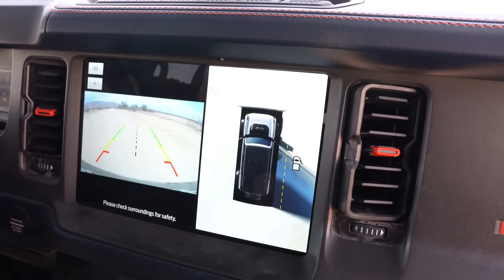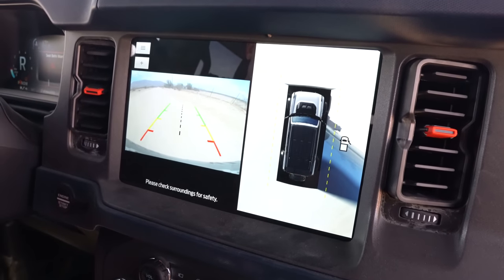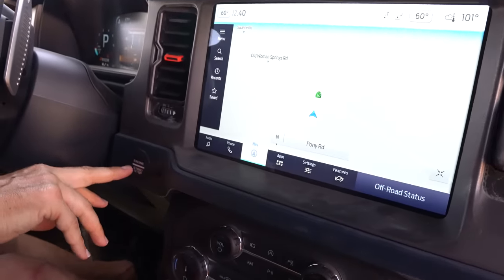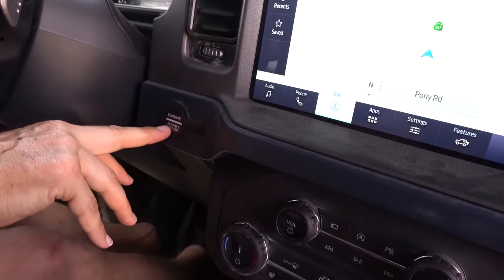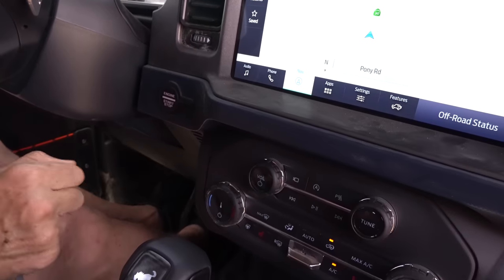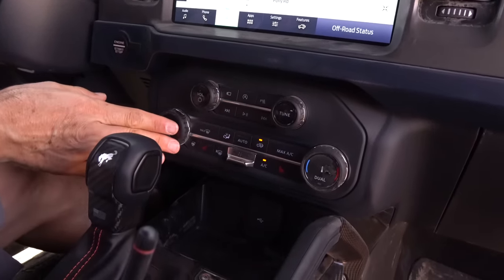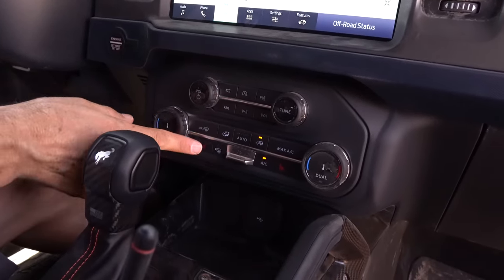Reverse, we throw it into reverse, same thing with the trajectory. Nice, large, easy to get to. We got our start stop button. This would have been cool for it to be like a Ford Performance one, since this is a Ford Performance vehicle. We got actual knobs and buttons for radio and your dual climate, heated seats and heated steering wheel, which is important. And then down below, you got wireless charging, USB-C, USB-A, and they put this amazing Ford Performance badge here to let you know that you went and got a very special vehicle.